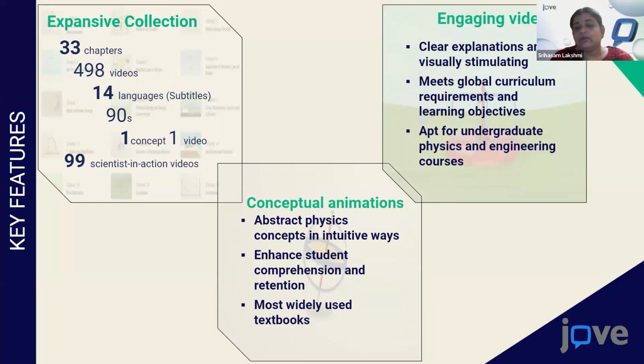Along with that, we have clear explanations, and all our videos are visually stimulating. They are made to meet the global curriculum requirements, and they meet the learning objectives of most of the courses. They fit best for most undergraduate physics and engineering physics courses.